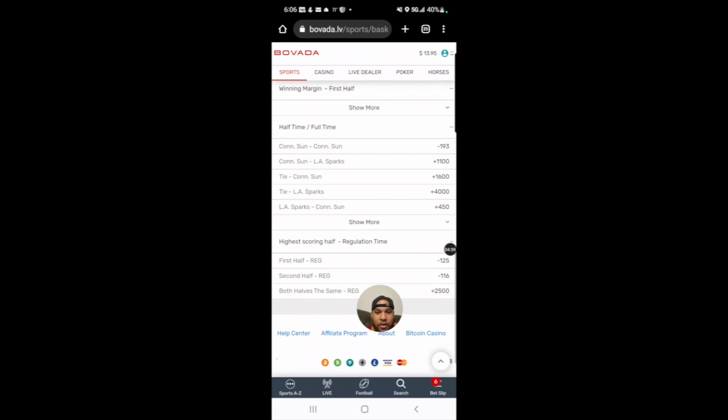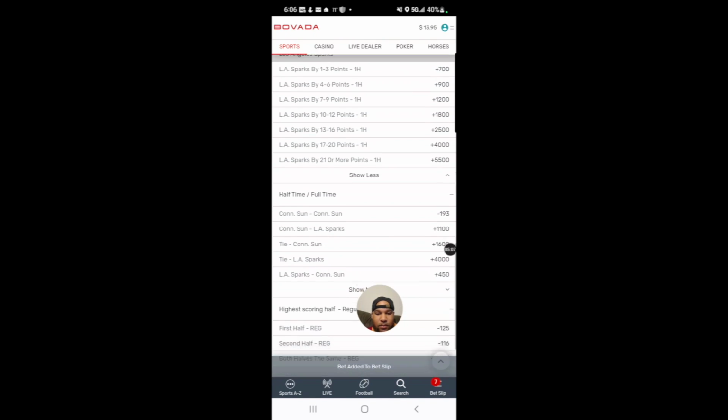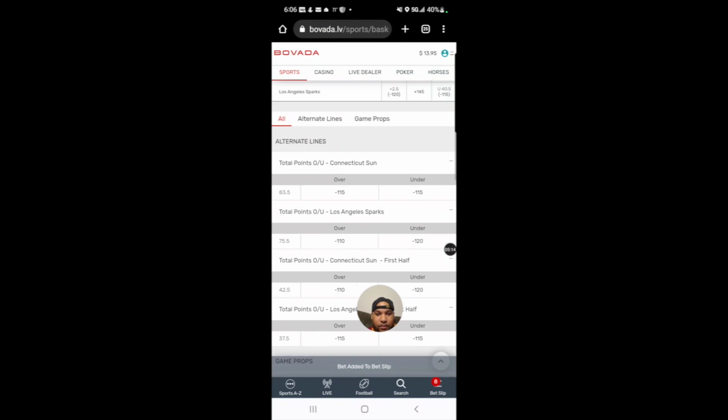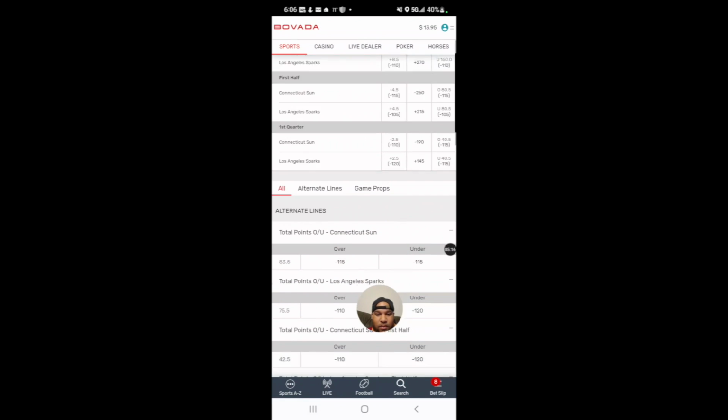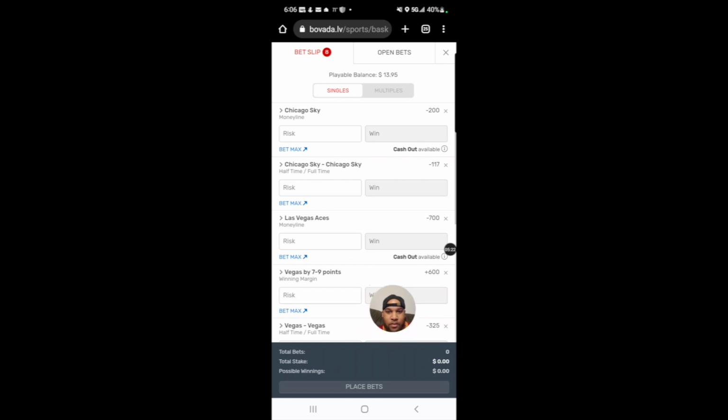Think the winning margin is gonna be between 4 to 6. We're gonna do Connecticut Sun, Connecticut Sun. Alright, so let's go to our bet slip. See what we got going on.